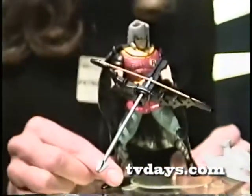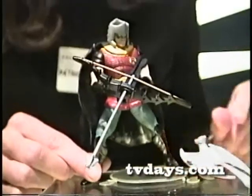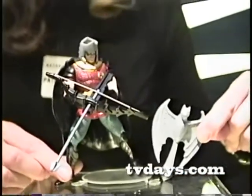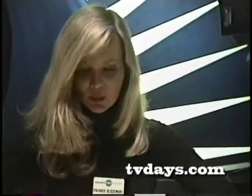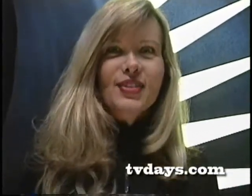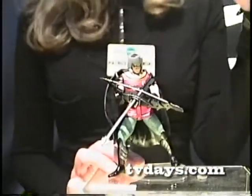And of course, Crusader Robin is at the heels of villains with his firing crossbow and hawk shield. Sorry. Batman fell. I want to hear Robin again. Okay. And we have Crusader Robin. He's at the heels of villains with his firing crossbow and hawk shield.